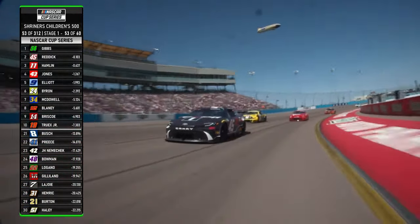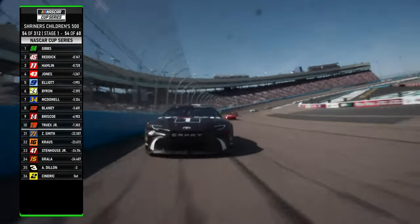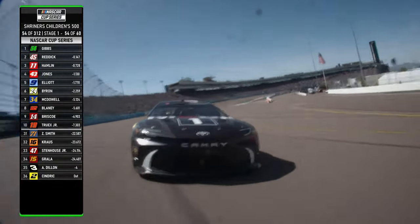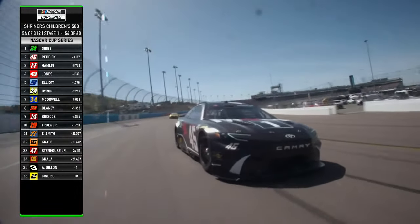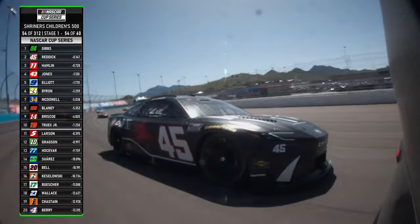This is where I think Tyler Reddick's car right here, he's got that option of that middle lane, and typically that's not a lane that I would prefer, but he's making it work and able to run one lane up instead of having to run three lanes up. But I think as the day goes in three and four, there's going to be a lot of cars that move further and further up the racetrack.